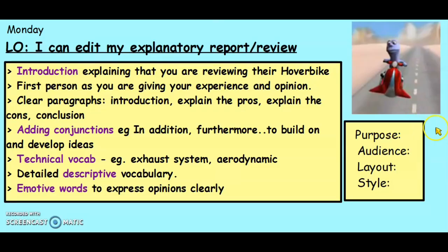So before you finish today, I would like you to go back to your writing, read through your introduction and your first paragraph all about the positive aspects of the bike, and I want you to go through this checklist and identify that you've done what you can to ensure that you've written a good quality piece of detailed writing.